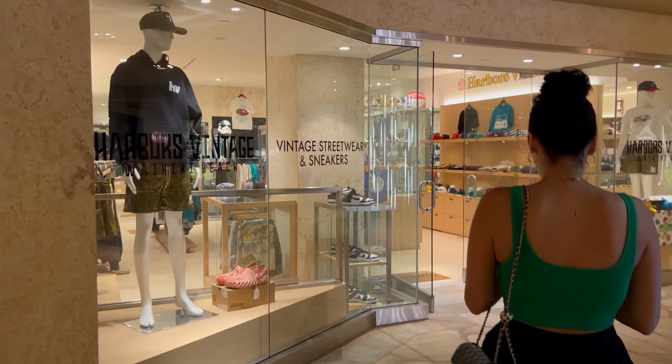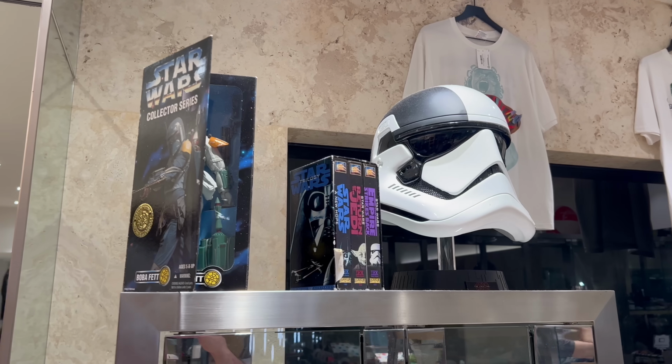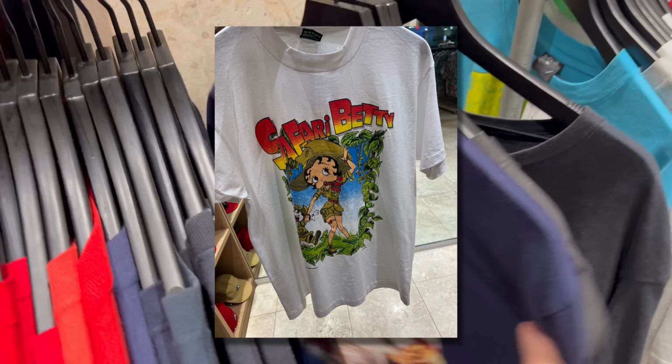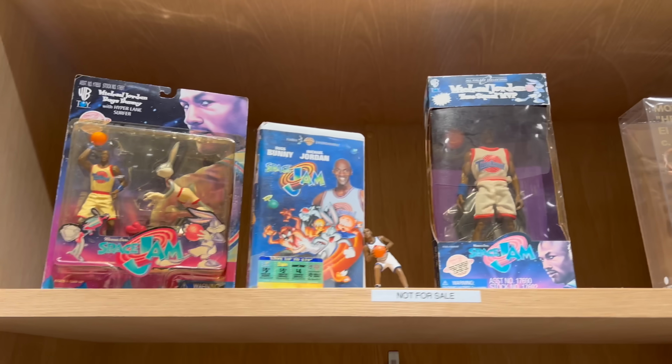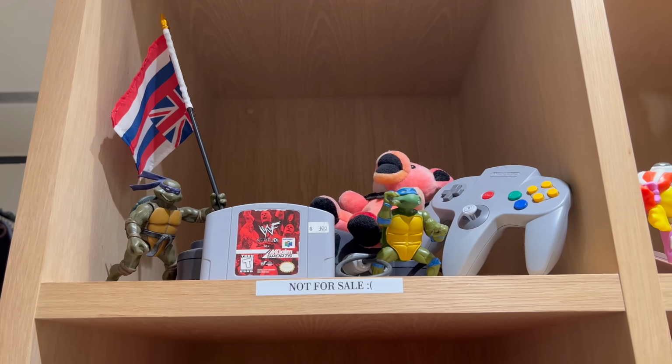And then right next to Kith, there was actually another sneaker store, but this one was more of a vintage store. Yo, they had some dope vintage pieces in here. I really loved the whole layout of the store. Customer service was amazing. Mina picked up a Betty Boop shirt from there, so I definitely think you guys should check it out because it's literally right next to Kith. So if you're ever in Hawaii, definitely stop there.